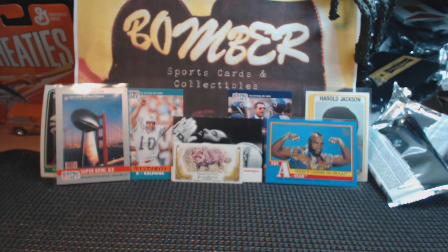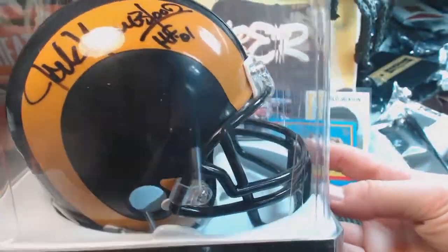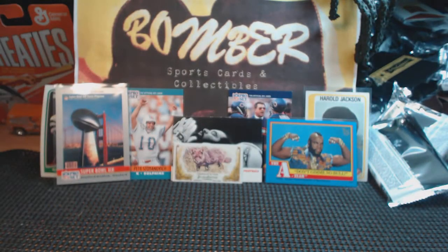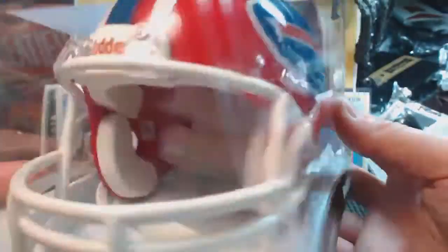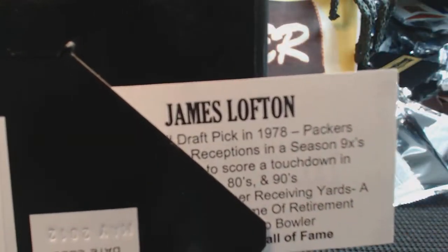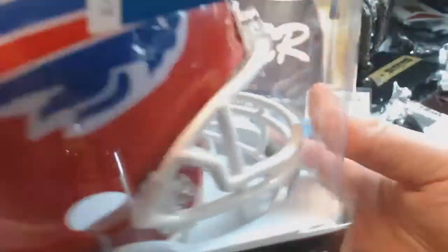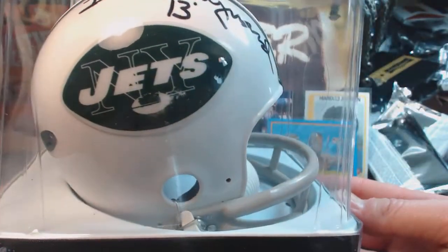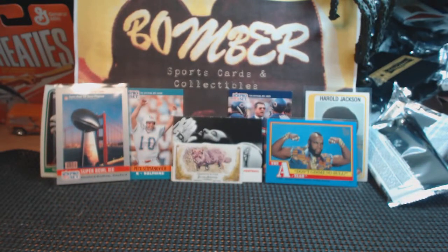All right, so now, guys, I'll show off the helmets. Jack Youngblood, the autograph. We had an autograph card for the Rams. We had a Jack Youngblood autograph mini helmet also for the Rams. Crazy. The Buffalo Bills got an autograph mini helmet. And that one I'm going to have to double check here. Forget his name. James Lofton. I can't believe I forgot his name. I heard him on the radio last week. That was a James Lofton autograph piece for the Buffalo Bills. And the last one was Mr. Don Maynard for the New York Jets. Autograph mini helmet style.